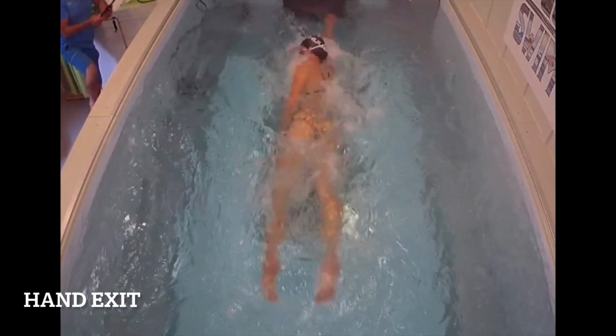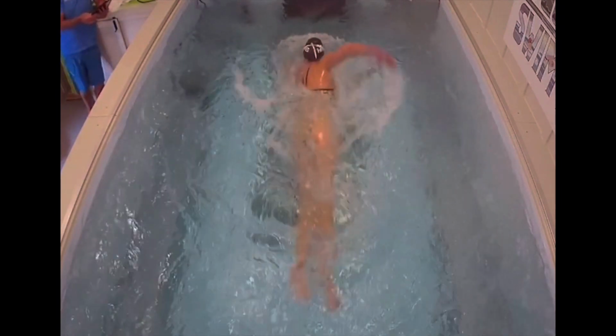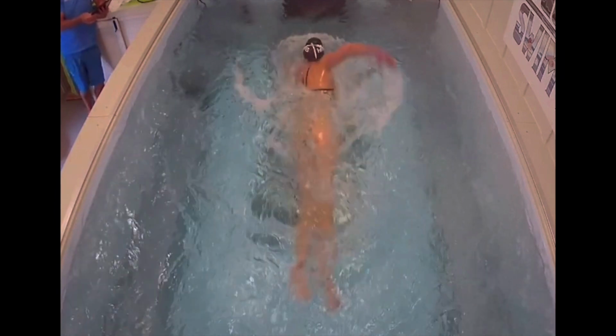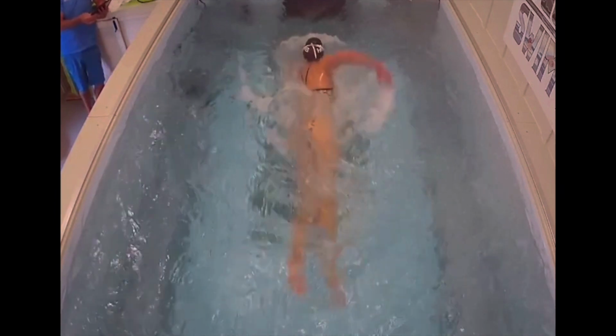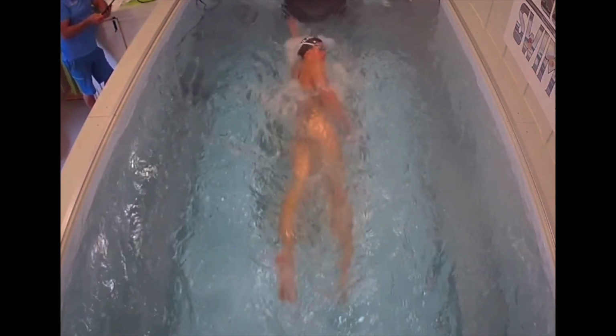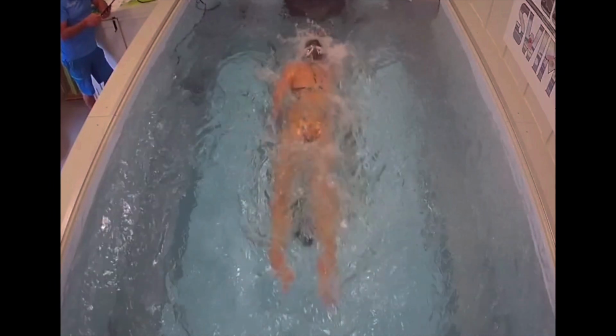And hand exit. So where are you normally aiming to get your hands to leave the water? Yeah, that is okay. I've quite long arms, but I don't always push right to the back of the stroke, so I'm thinking about it a little bit more here today, trying to push back through the stroke. And my elbow should be more relaxed. Should have a more relaxed elbow on that recovery.